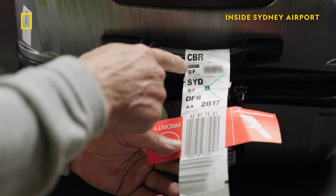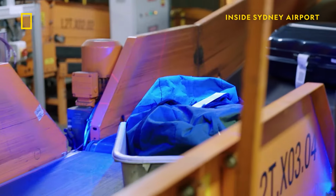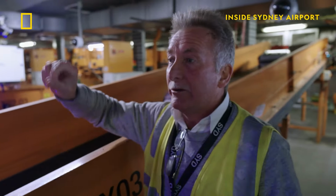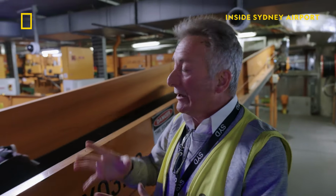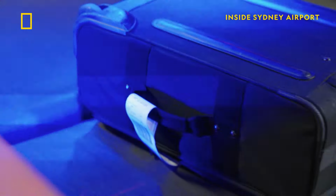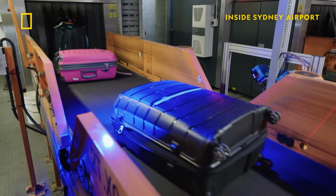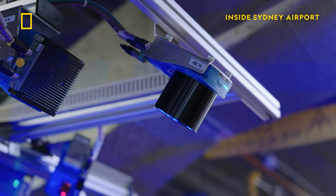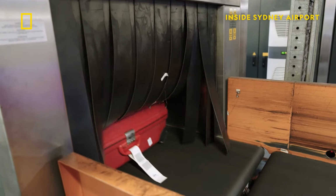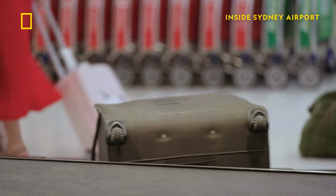A correctly tagged bag is just the first step in making sure each bag gets to its intended destination on time. On your barcode that you put on your bag, all that information of who you are, what flight you're on, once you go through this, they're called ATRs, automatic tag readers. That's where we actually start tracking the bag. We track it to the millimeter, and we're tracking you right to the underneath until we deliver you.